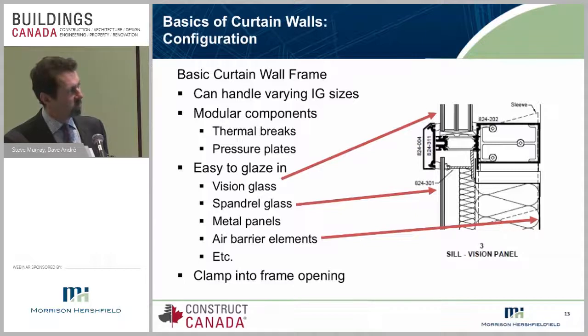Those can come in different sizes, so you can have double glazed or triple glazed. The beauty of the curtain wall proper is that you can also have spacers and so forth to accommodate. There's your spandrel glass, and that can be standing off at whatever dimension you need, so that it lines up a nice clean facade and still lets you glaze in your back pan, insulation, and so forth. So it's a very flexible skeleton and framework to work from. It's very easy to glaze in all these different materials, and it makes it pretty easy to have good continuity of your air barrier elements.